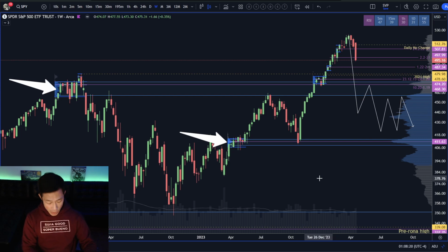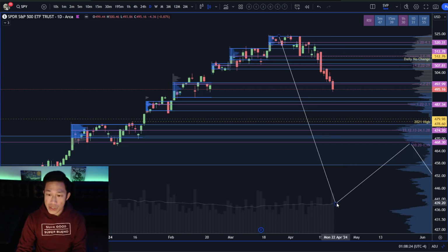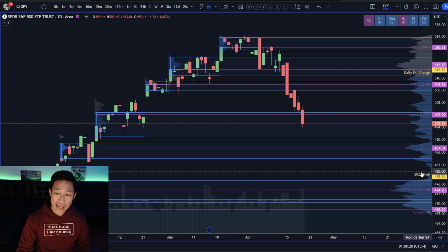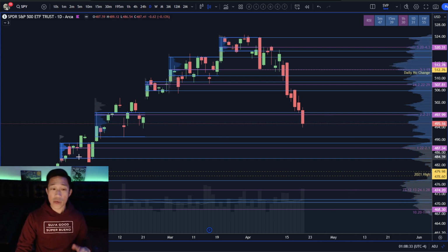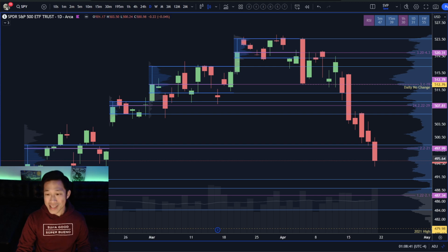All right, so that's pretty much what we're looking at, bigger picture. Now, regarding these two daily demand zones, like we were saying, the best case scenario would be to not get back down under this 2021 high. If that is going to be the case, it would stand to reason that these are the areas where these buyers should look to defend. And now that they have traded through the point of control of this demand zone, we should expect them to try to get here, 490.92, where there's also a decent amount of volume traded as well.